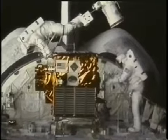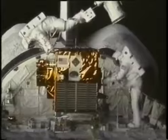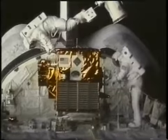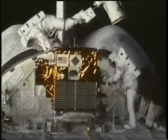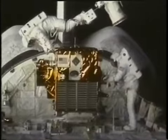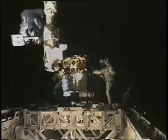It was only when we started to unberth the Spartan and we moved into darkness at the same time. Here you see me on the end of the RMS, moving it a little bit closer to Bernard so he can grab a hold of it with a small handling tool and perform his mass handling evaluation. During this time, I had full control. Once Mike handed it off to me, it was my job to take this almost 3,000-pound object, satellite, and wave it back and forth in the air.